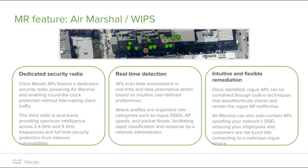The Meraki Air Marshal WIP solution combats this wireless threat by detecting them and taking action. Some of the threats that we're able to detect and take actions on are rogue SSIDs or rogue access points. We can shut them down so that wireless clients cannot connect to them. Others include SSID spoofing, malicious broadcast, packet flood, and others. When these threats are detected, the access point can take action to neutralize those threats and notify the network administrators.